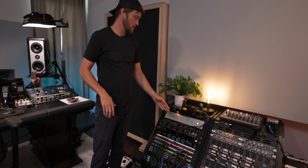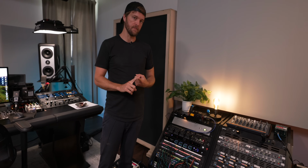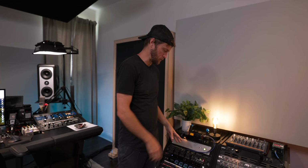This is the Galaxy 32 Synergy Core. Antelope Audio makes this interface. It has 32 channels of analog inputs. It's kind of a whole thing. I've made a video on the interface. If you're interested, you can check that out. There's a few different videos because it's kind of a whole topic. But this is the brain, the core of this whole system.